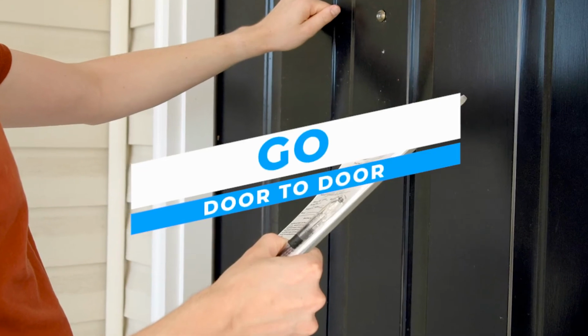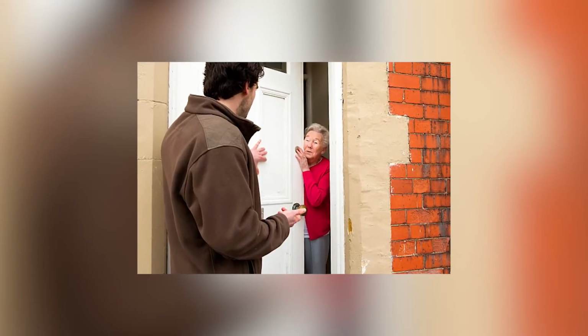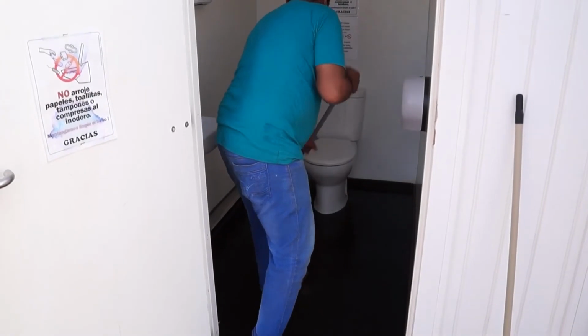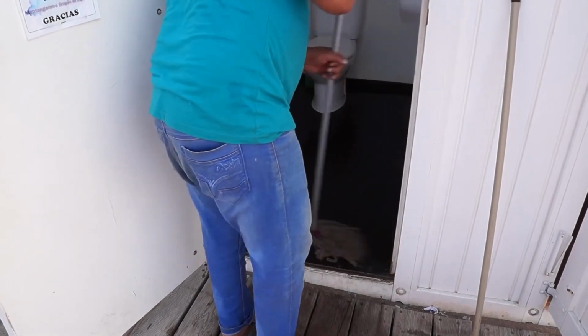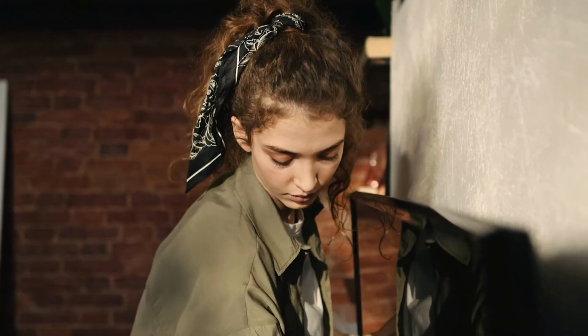9. Go door to door. Old school, but this strategy can work year-round. Head out in your neighborhood and simply go door to door asking if anyone needs work done. Clean the gutters, mow the lawn, maybe even walk the dog. The needs of people may surprise you and can make you some cash. It may also turn into a recurring visit, which can bring in even more money.